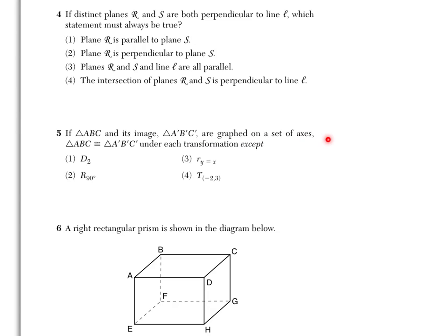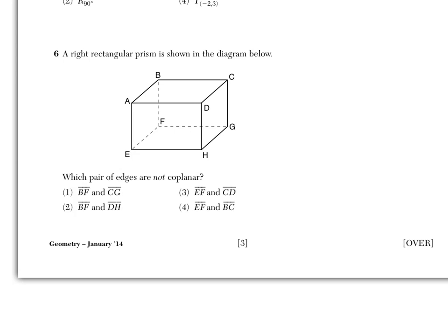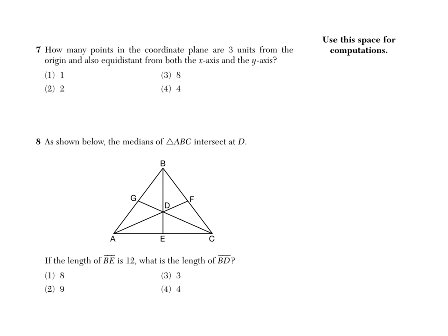triangle ABC is congruent to triangle A prime B prime C prime under each transformation except... Question number 6. A right rectangular prism is shown in the diagram below. Which pair of edges are not coplanar? Question number 7. How many points in the coordinate plane are 3 units from the origin and also equidistant from both the x and y axes?